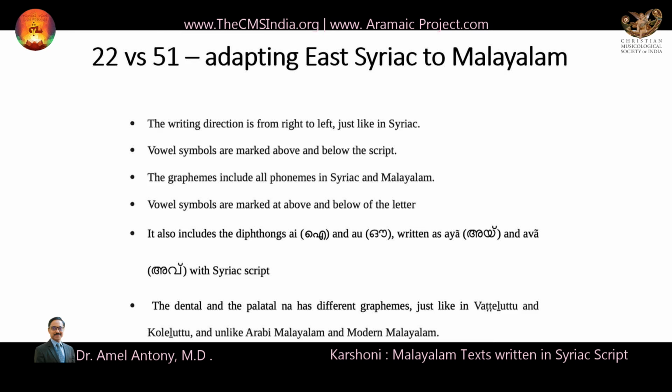Now the question comes again, 22 plus 51. Adapting East Syriac to Malayalam. Now how do you do that? You adopt all the vowel systems of East Syriac. You adopt all the rules of the East Syriac system, including end noon or end meme or end kaf, all those rules you apply. You apply all the rules where some of the letters may meet, some of the letters may not join the letter on the left side. So all these rules hold good, and then in addition to that, you adopt 8 or 9 new alphabets.